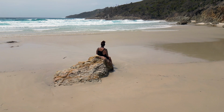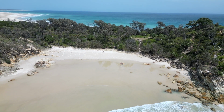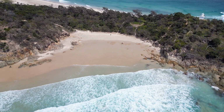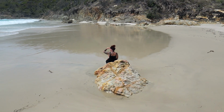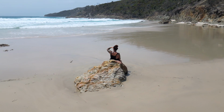Oh, it's beautiful. A little slice of paradise. But I tell you what, it's wild. There's a huge rip. But beautiful. I don't think we'll be getting in the water, that's just crazy. But it is magic here. And we're sheltered, nice and sheltered out of the wind too.